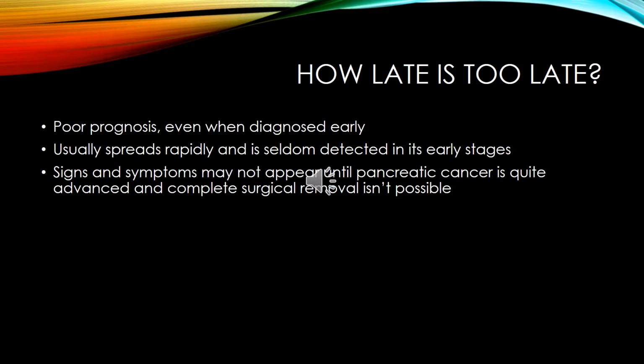So how late is too late? Pancreatic cancer often has a poor prognosis, even when diagnosed early. It typically spreads rapidly and is seldom detected in its early stages, which is a major reason why it's the leading cause of cancer death. Signs and symptoms may not appear until the cancer is quite advanced and complete surgical removal isn't possible anymore.